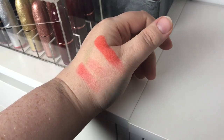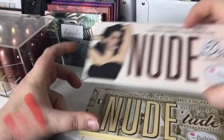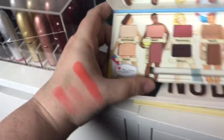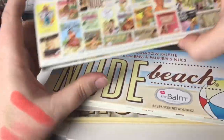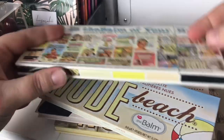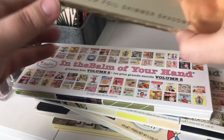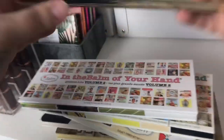Then we have, like I said, a lot of the Balm's palettes. We have the Nude Dude. The Nude Dude. The Nude Beach. That's really pretty. In the Balm of Your Hand, one with all of the favorites from different palettes. And In the Balm of Your Hand, volume 2. And then we have Jouer Skinny Dip. This is really nice. Foil shadows.